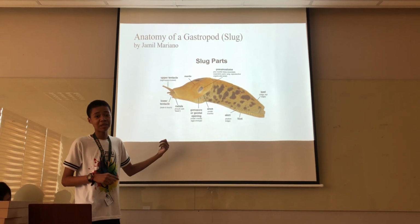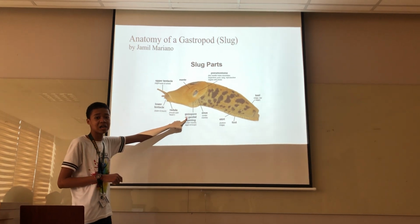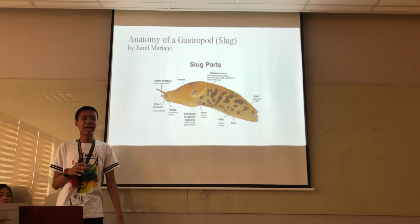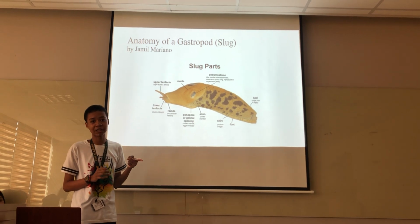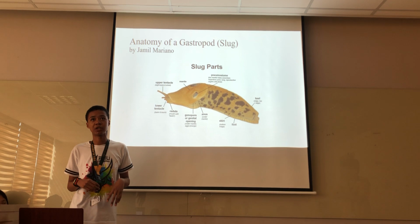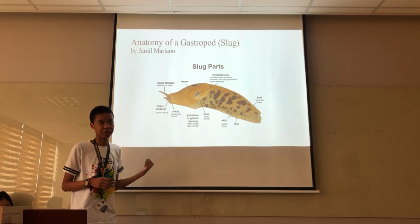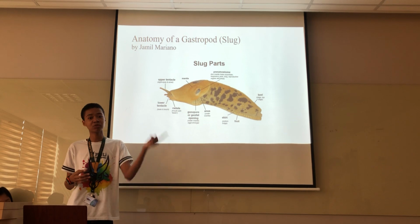Diyan po lumalabas pala yung penis nila, sorry. Lumalabas yung penis nila diyan. Believe it or not, may penis po ang snail. Kulay puti po siya. Pero wala akong picture. Kulay puti siya and then yung penis na yon nag-shoot siya na tinatawag natin na love dart. Yung love dart na yon, pagka nag-concentrate yun into the skin of the mollusk, pinapataas nun yung chance na pagka na-injecta ng sperm yung mollusk na yun, na merong love dart, mas mataas yung chance na ma-fertilize yung egg kesa dun sa kabila.